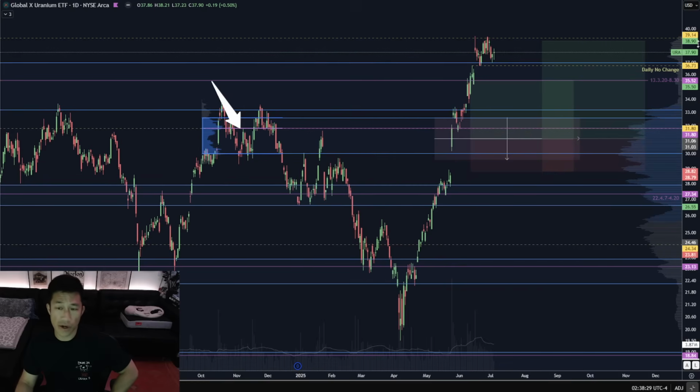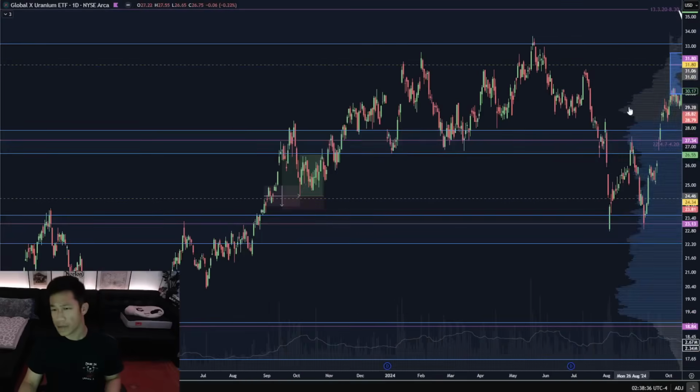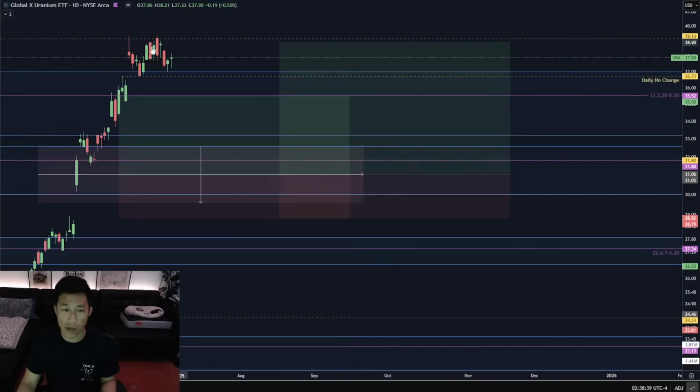And if they do hold over here, they should try to get back to 39.14, which is the high of this big old block of supply that they're trying to work their way through right now. So I would say no change to URA. This consolidation is very healthy.